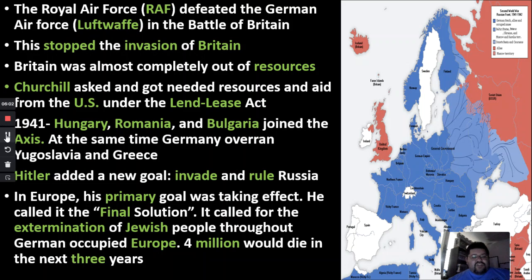Now, in Europe, speaking of Hitler, his primary goal was taking effect. They're rounding up all the Jewish people in Europe, whether it's Yugoslavia, Poland, Germany, France, Greece, Italy, Croatia, wherever there are Jewish people, they rounded them up and put them in little pockets, concentration camps and ghettos. And this is where he puts out the final solution.